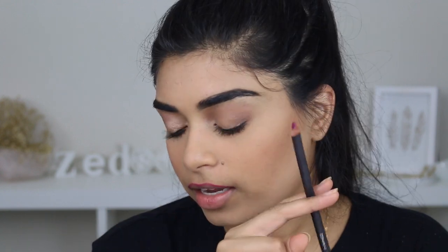I'm just gonna go in with my MAC Nightingale lip pencil and line my lips. Now for this, I would say just use a lip liner that is a bit harder and drier, because I used my Kylie 4K, the purple one, but I just kind of smeared around the edges because it's quite creamy. I still like the MAC ones.